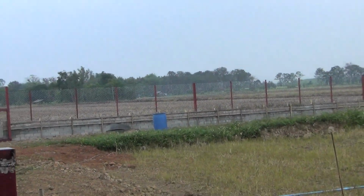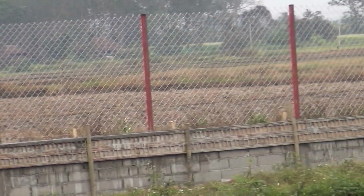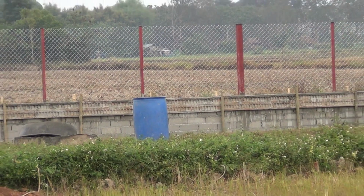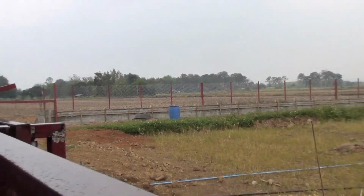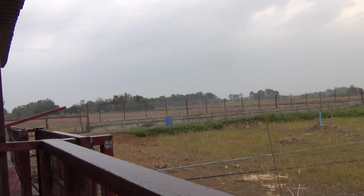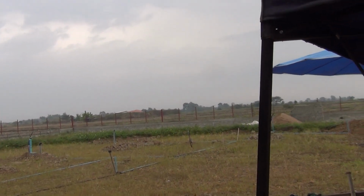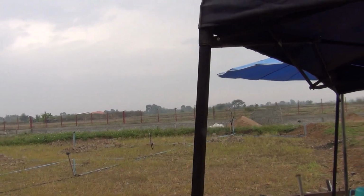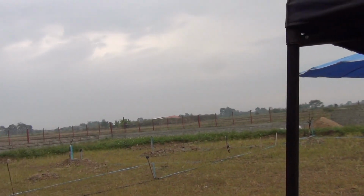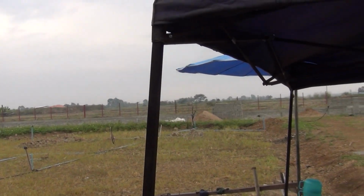This morning what they need to do is remove these forms from the 34 meter section and the 13 meter section so that the form company can come and pick them up. So we had a little bit of a drizzle, nothing major, so hopefully it'll bypass us and go around. We need the rain, but we don't need it today.